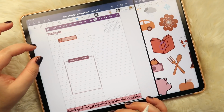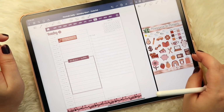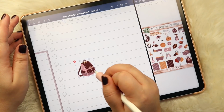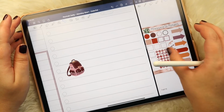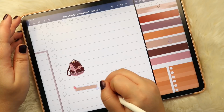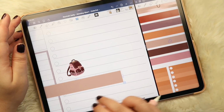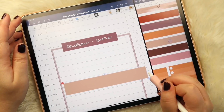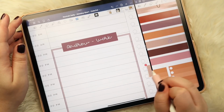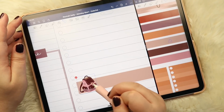All right, and then I might just go ahead and copy and paste. Well, actually, we'll do this for science club. So we'll pull over the backpack, zoom in a little bit, and I'm going to pull over a color block. The color block I'm going to use, maybe a lighter orangey color, and we'll make that stretch across the page there. All right, that looks good at that size. And then I'm going to cut, paste so it layers on top.